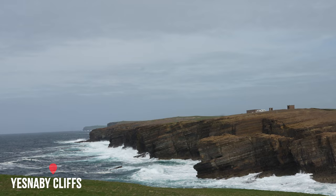So we've come to Yesnaby Cliffs. There's a nice walk down, there's a cool sea stack. There's lots of bird life along the coast. And the wind is a little bit strong, but not as strong as it was yesterday when it was like 40 mile per hour gusts.